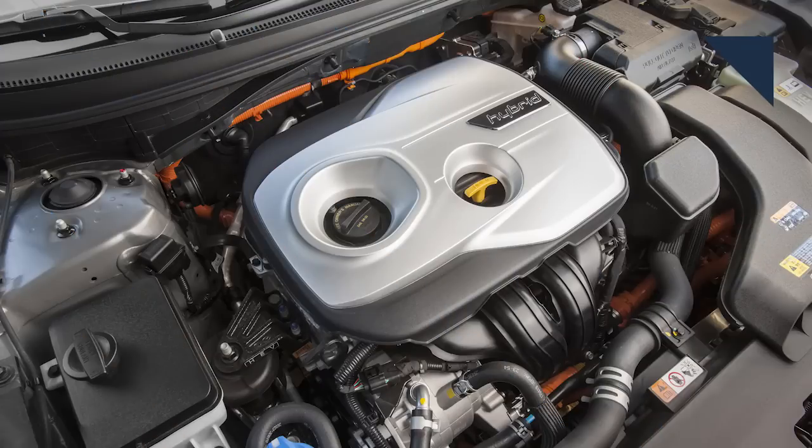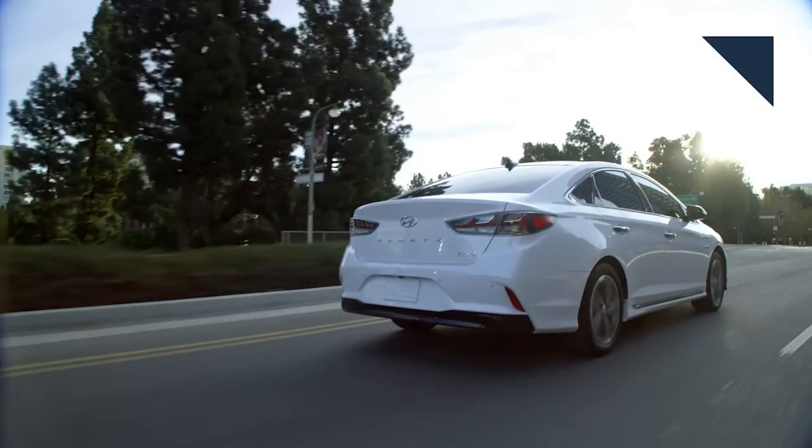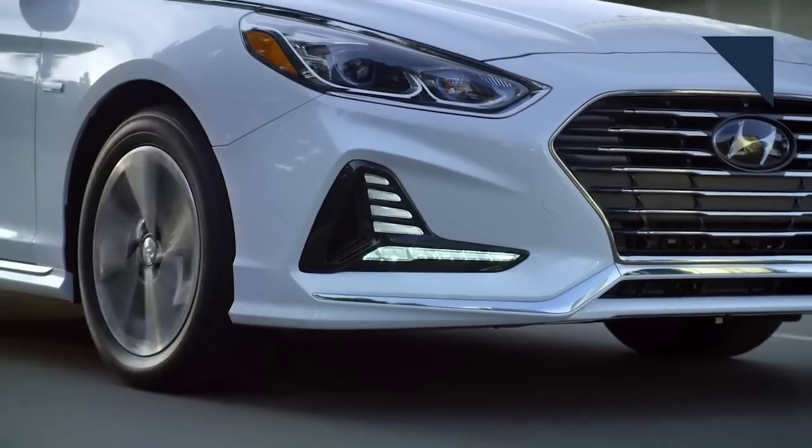Hyundai just introduced the hybrid and plug-in hybrid versions of the Sonata. The hybrid is powered by a 2-liter 4-cylinder engine that's matched to a 6-speed automatic along with a 38-kilowatt electric motor. Its estimated fuel economy is 39 miles per gallon in the city, 45 on the highway, and 42 combined.